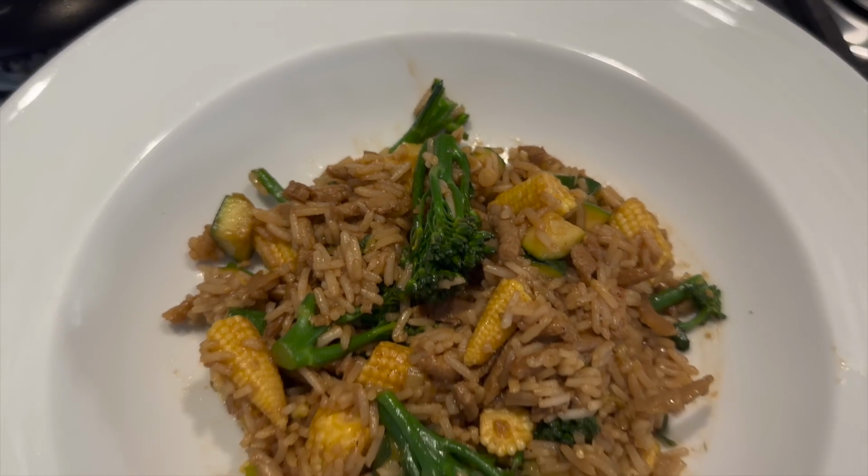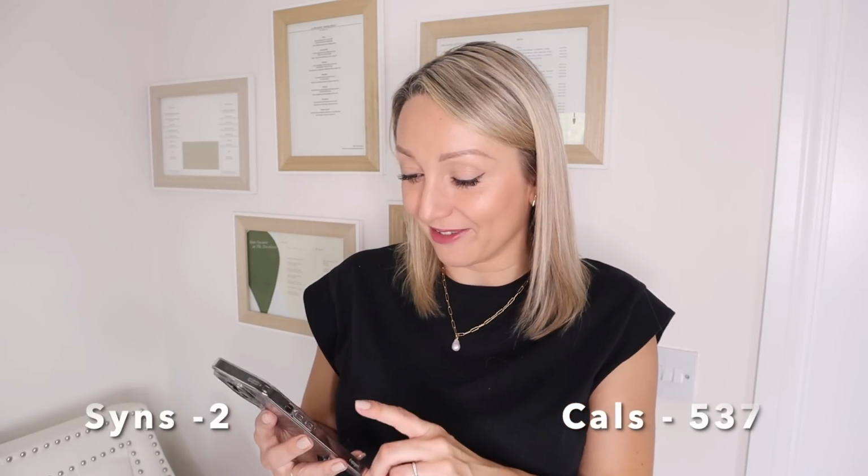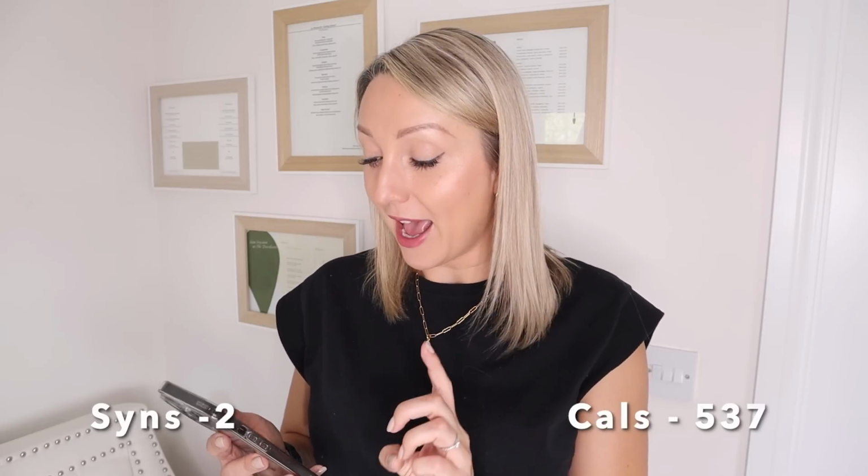Thursday today, again, we needed something really quick because we'd all got in from work fairly late. So just needed to get something on the table, and I tried these, don't know if you've seen them, they're Uncle Ben creations. Basically it was another rice dish. Didn't realise how much rice we had until I was writing this down. And this was 2 sins per serving and 537 calories.